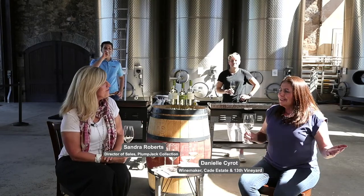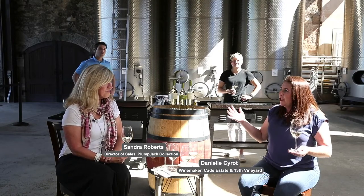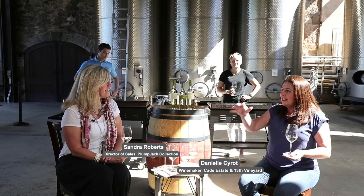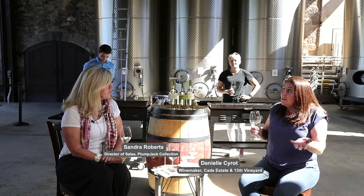What's the secret sauce? Well, the secret sauce, in my opinion, is the vineyards, of course. So we're sourcing from all over Napa Valley. Pope Valley, St. Helena, Howell Mountain, Oakville, Oak Knoll, and all of those different sub-appellations of Napa Valley really lend itself to a lot of different fruits that you get in the glass.